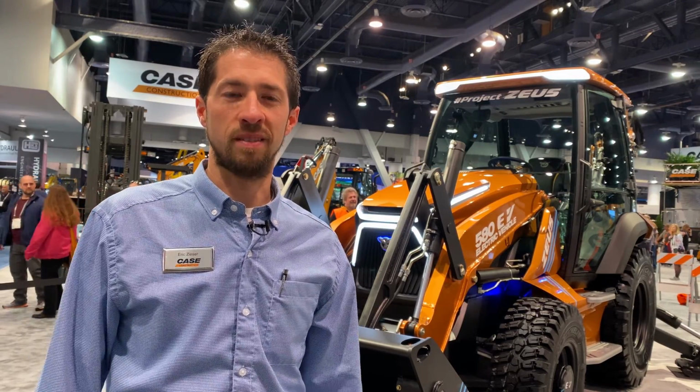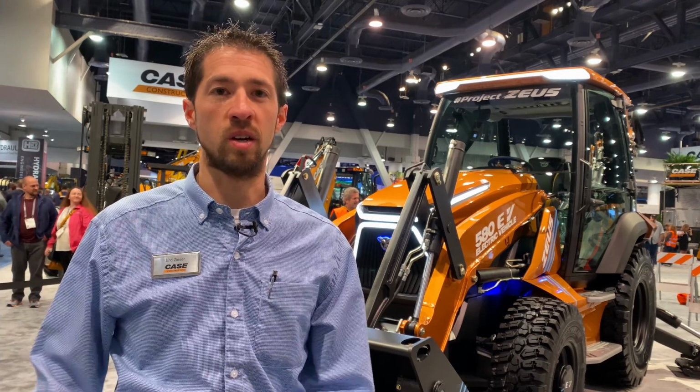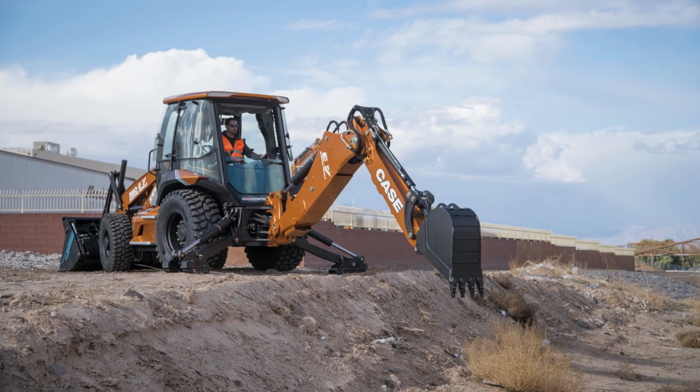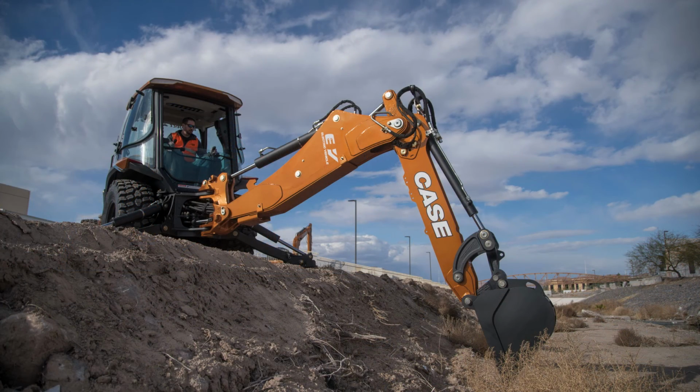When asked, why do we choose the backhoe loader for electrification, a lot of the industry is choosing to go very small, a 1.7 ton mini excavator, a very small skid steer, CTL. We chose to go the backhoe loader. Why? Well, Case invented the backhoe loader in 1957. Very fitting that we were the first one to launch the first fully electric backhoe loader in the marketplace.